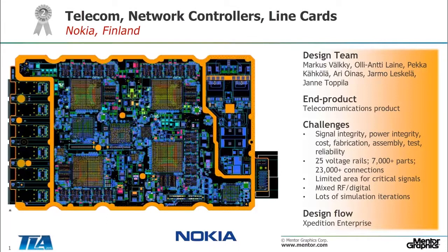Lots of kinds of pre- and post-layout HyperLynx and FloTHERM simulations, including DDR3, via analysis, DC drop, thermal, PDN, and fast links throughout the design. They utilized a concurrent design process with five layout designers and multiple engineers working in parallel to significantly reduce their design time. They also utilized Valor NPI for both fabrication checks and assembly checks throughout the design.